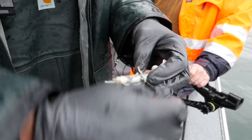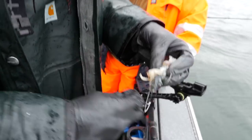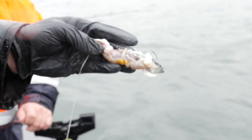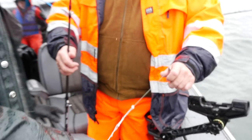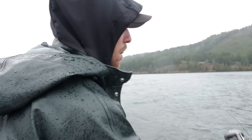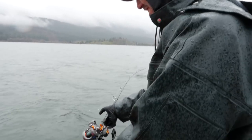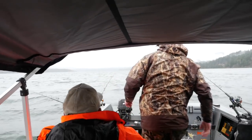That was a sturgeon. I mean, come on. Look at that. I mean, it's got everything a sturgeon could ever want, could ever desire. Well, we're getting closer, that much closer. He's on it. He's on it.